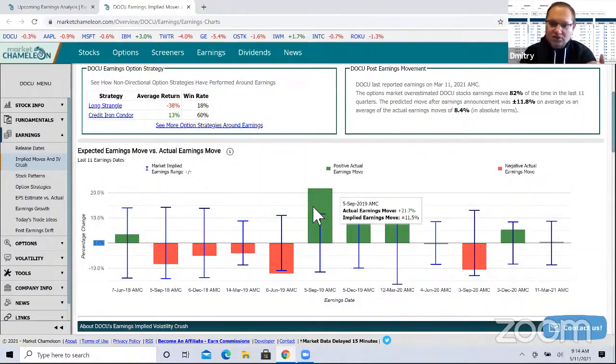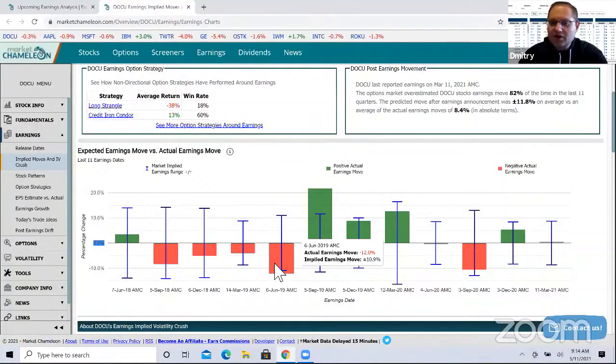Here, you could see on September 5th, 2019, DocuSign reported earnings. They were up 21.7%. Day before, the straddle was implying a move of 11.5%. So that move busted right through the straddle. If you sold it, you had to buy back higher. It was a loser from the sell side, winner from the buy side. If you see a red bar, that's just indicating that the move was to the downside.